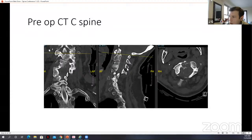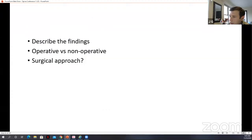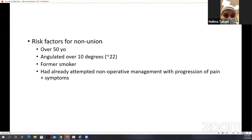So you've already described the findings. Do you think this should be managed operatively now? And then what potentially would you want to battle it with in terms of the surgical approach? So we've already tried conservative management for her. So I think we should offer surgery.